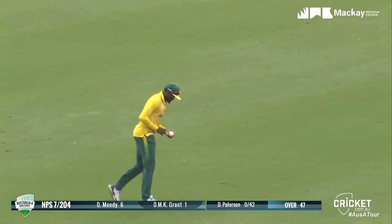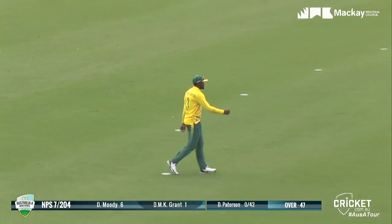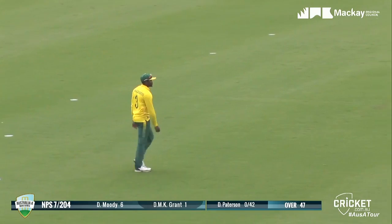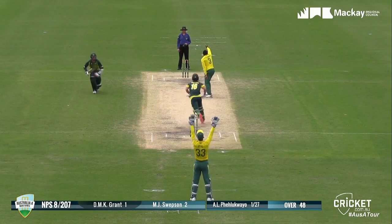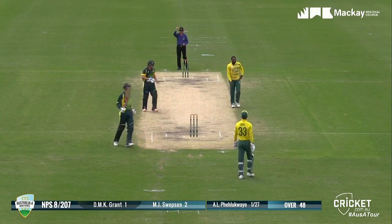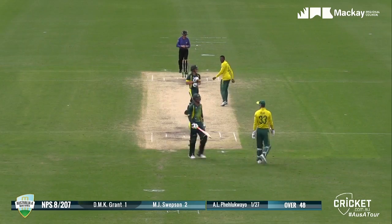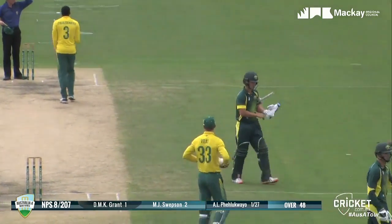And caught. So wickets falling in the last over and this over for Dane Patterson though on this occasion. Swepson goes across the stumps on this occasion, and all he manages to do is get himself in line with the delivery that he didn't manage to get bat on. So LBW to Mitch Swepson.